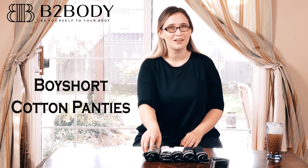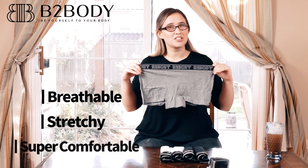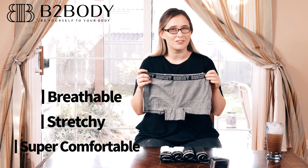Hi everyone, I want to introduce our Boyshort cotton panties. They are very breathable and stretchy, which makes them super comfortable for all day comfort, whether you're going out and having fun with your friends or lounging about in your house.